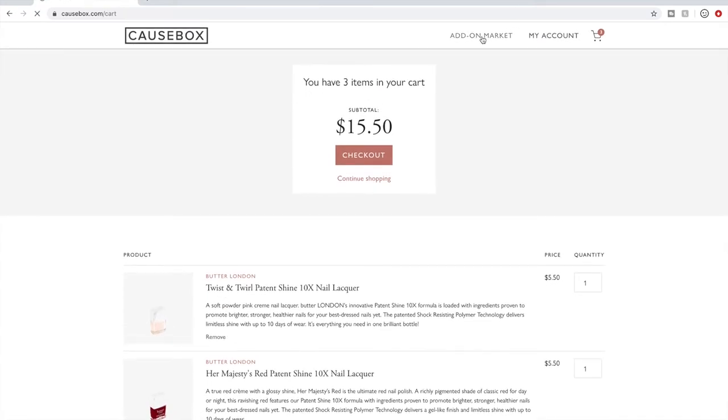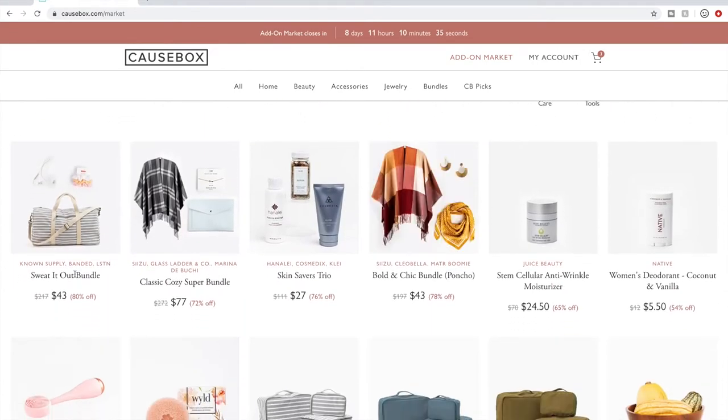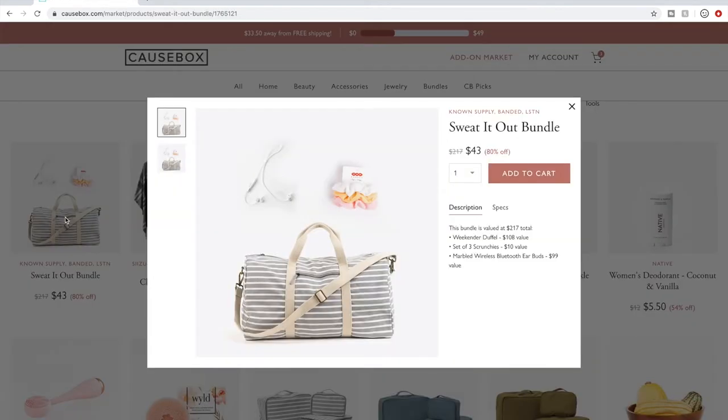So let's go back to the market, and I'm just going to show you everything. They're doing these bundles, kind of like what FabFitFun does. I'm sorry if you're not a member of FabFitFun. I will stop referring to FabFitFun.